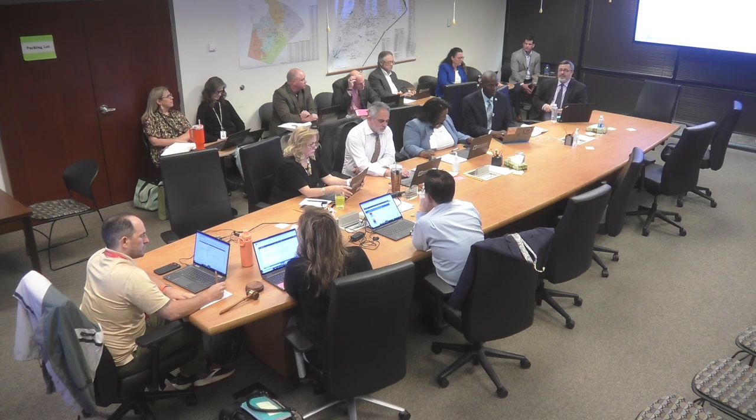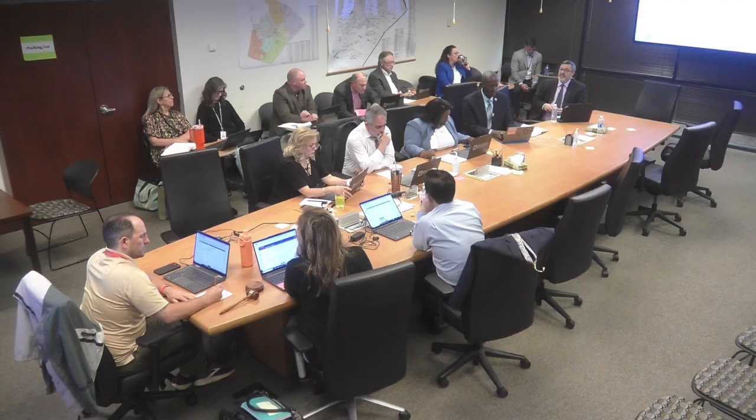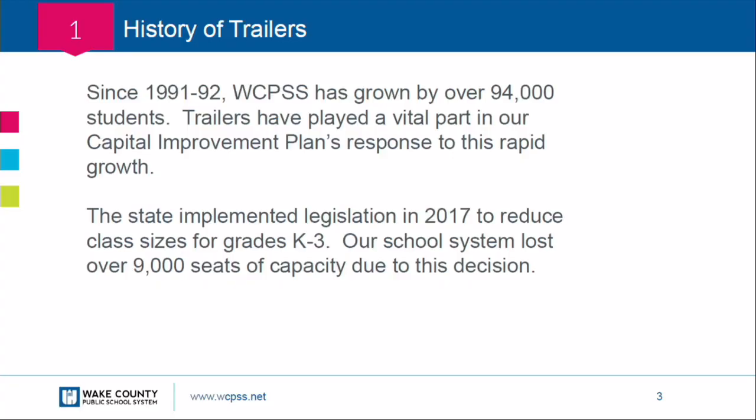To just give you a brief history of trailers, we've needed trailers to deal with the high growth that our district has dealt with over the last several decades. One really good fact to share with you is since 1991-92, Wake County has grown by over 94,000 students. To put that in perspective, that growth alone would make it the third largest school district in the state. As we continue to share with you, we as a school system do not have control over the growth that comes in our particular area, so we must be reactive to that. And trailers have been a huge part of dealing with that growth.